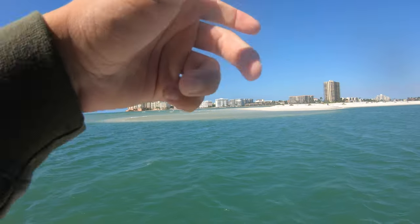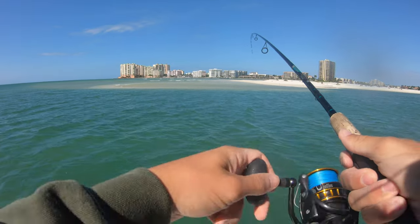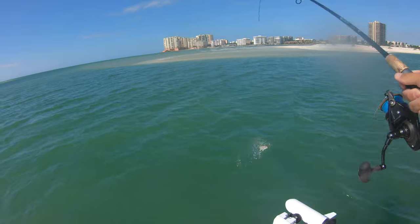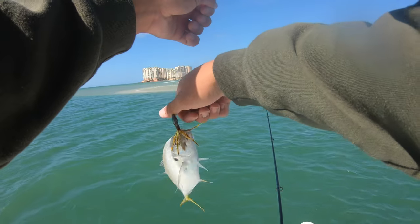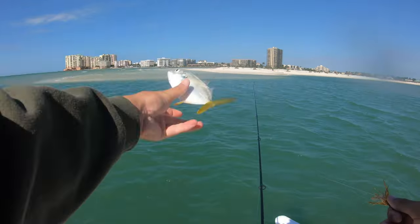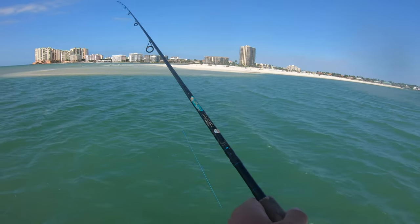Another fish, probably a small jack again, because what's new? Dude, why? Like I've been saying, I can find numbers, no problem. It's just size. Like, where are the biggins at? Let me find the biggins.